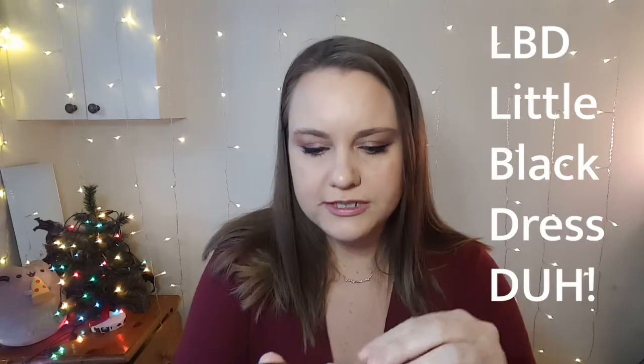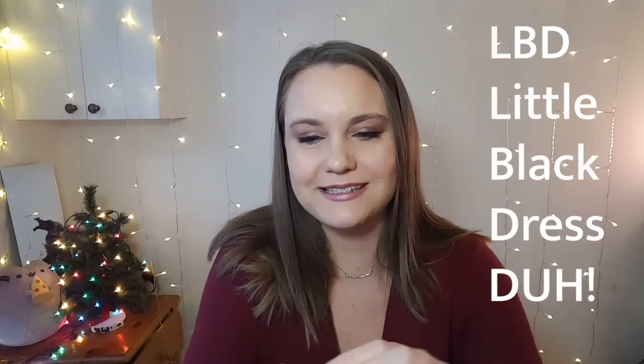Pair it with your go-to LBD. I don't know what that is. What's an LBD? For an elegant, timeless look, or use it to accessorize your favorite winter jumper for a classic shabby chic effect. Retails for £8. So let's give it a try. I don't know what LBD is, and now I feel old and out of touch, but we do our best.